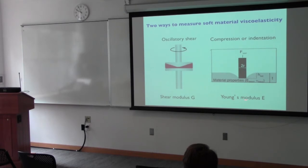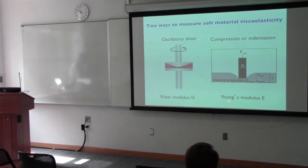Young is a really interesting guy. He was an ophthalmologist who also did a lot of physics, but he's the guy who figured out how astigmatism worked. And I guess that's related to the stiffness of the eye in some way. But for some historical reason, this kind of modulus is called a Young's modulus.